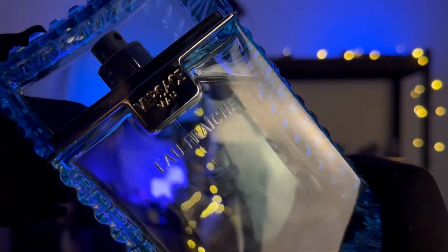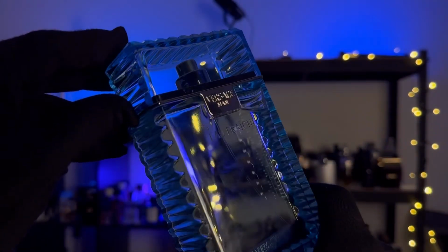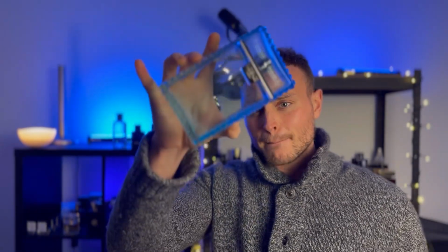You can buy a big 200ml bottle for £70 or so. So the price per ml is actually fairly low, but it smells really nice, high quality, and it's a great fragrance to wear for the summer. Or equally, if you've had a hot shower during the winter, this is a great fragrance to really freshen you up and remind you of summer days in the winter. So number 6, Versace Man Eau Fraîche.